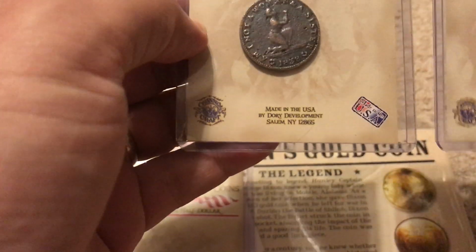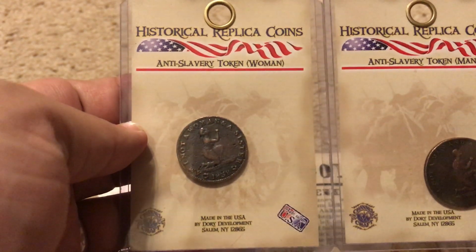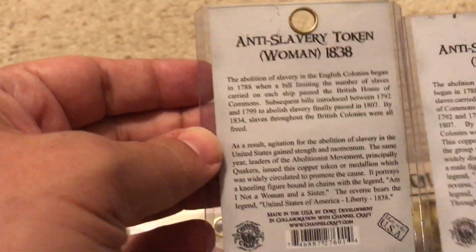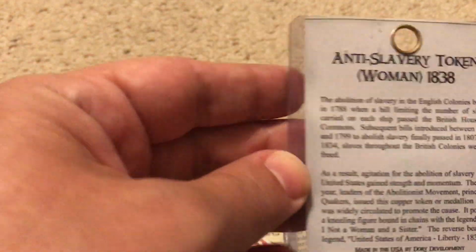At the same place, they also sold these two items, and these are anti-slavery tokens. There's two different ones, one of a man and one of a woman. The woman one was made in 1838, and the man one was made in 1792. I'll just read real quick.